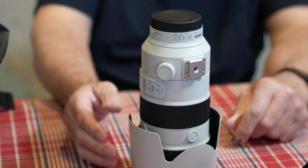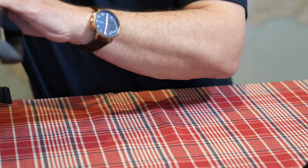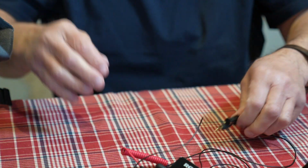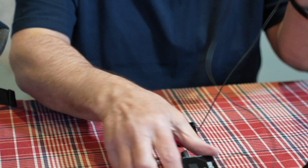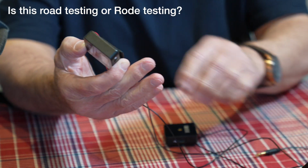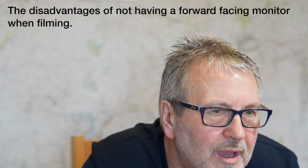So where are we? Let's just have a look in the kit bag. So we've got a few extras I might include if I'm doing some video, which you will see as well. So the Rode mic system I think is excellent. I did find a flaw in it the other day when road testing. When my back was turned, it started cutting out. It needs line of sight to pick up the sound. And while it's got line of sight, it can be a long way away. It is crystal clear, and I'm very, very pleased with that. I've used it quite a bit, and I think that's where we are at the moment.